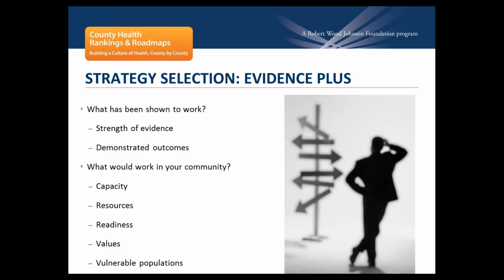And when we think about that, we think about political will, buy-in. Does it fit with community values? How would it affect those with the worst health outcomes, or that have the worst opportunity for good health? And could it help to close gaps in your community? So again, not just to think about what works, but what works for your community specifically.